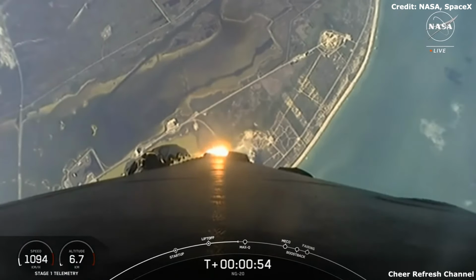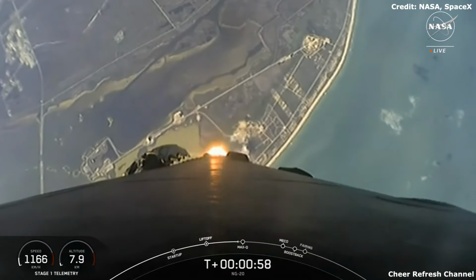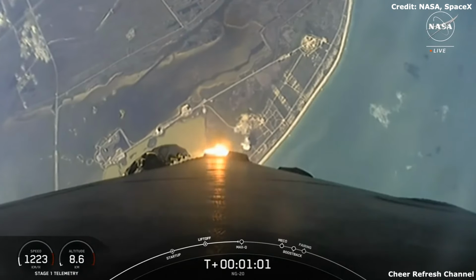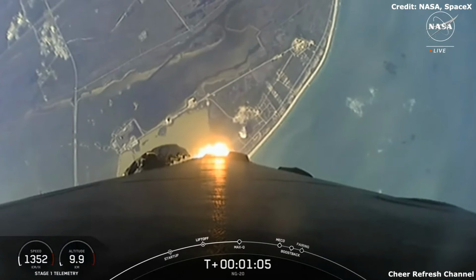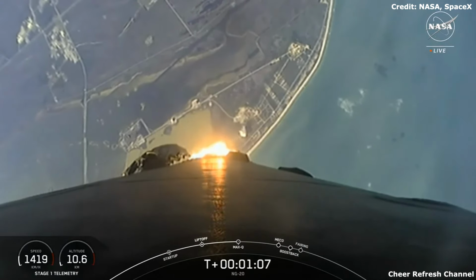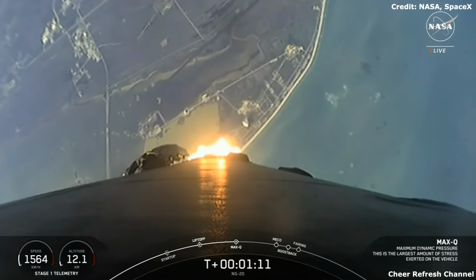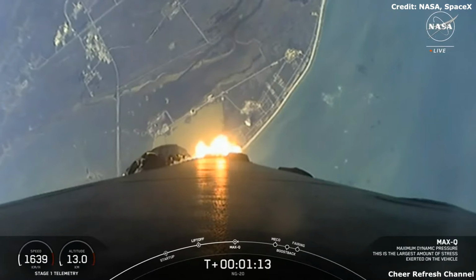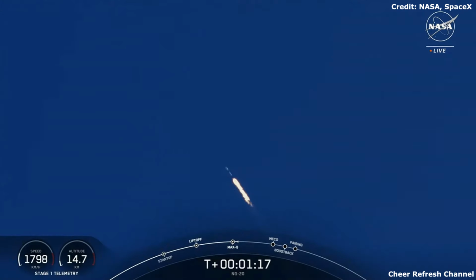And we've throttled down our engines in preparation for Max-Q, which is coming up here in a few seconds. This is the largest structural load. Supersonic. This is the largest structural load that the vehicle will see on ascent. Max-Q. And great news, we've passed through Max-Q and are throttling those engines back up.